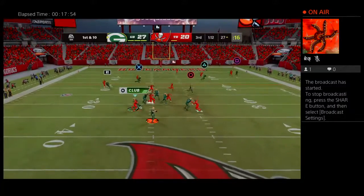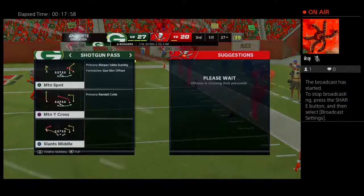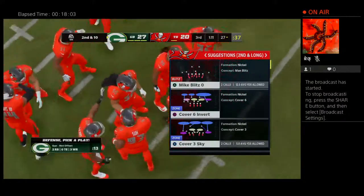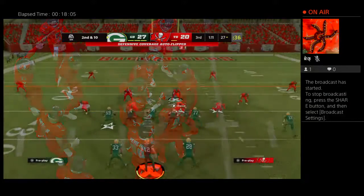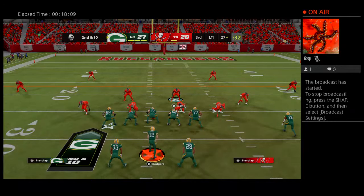Again, they'll throw with Rodgers. And that is incomplete. He couldn't hold on through the contact. Brings up 2nd down. I think that was good strategy there, trying to go right back to him after the last completion. But this time, the defense was all over him, and they got there to break that one up.